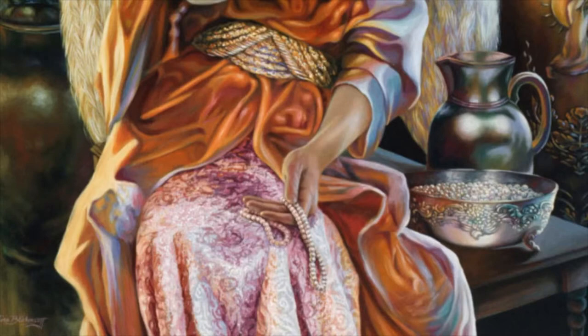There's a pearl in her fingertips, the angel's fingertips. This is a pearl of wisdom that I'm recognizing and that I'm taking, and it's a personal painting. One of my first major personal paintings. The next painting is called A New Day for Humanity.